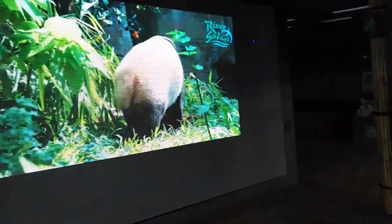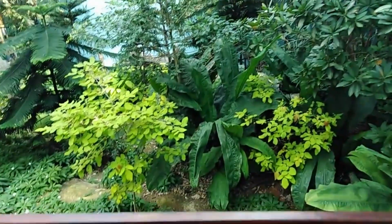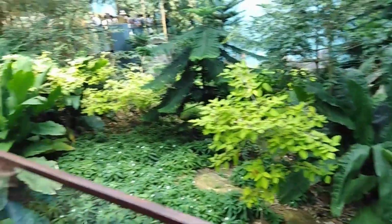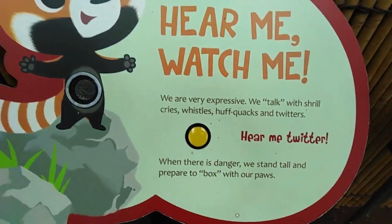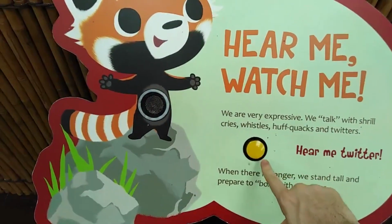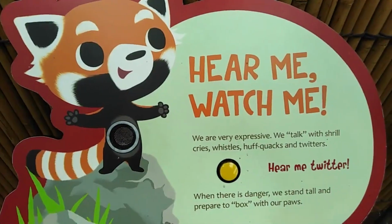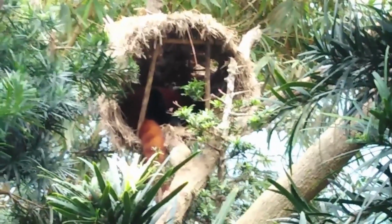See, I told you they had pandas. There's more coming up soon. I don't remember in any of this footage if we do actually get to see the pandas in action. Oh, and this one had the correct title of just Red Panda instead of Lesser Panda. That was the Twitter. You can kind of see it in its little nest.